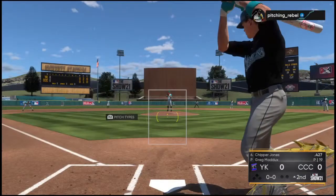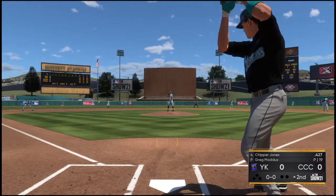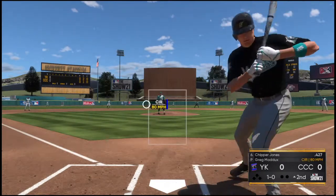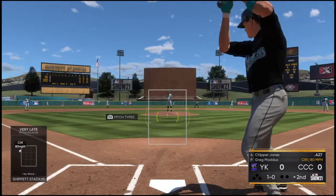All set for the start of the inning, and next will be the switch hitting third baseman, Chipper Jones. And he'll start the inning with a pitch that misses off the plate. It's ball one.